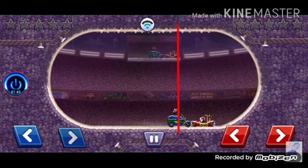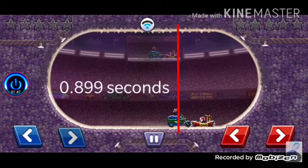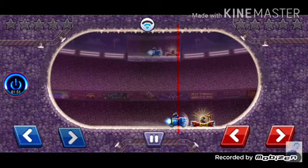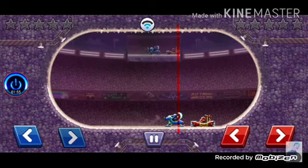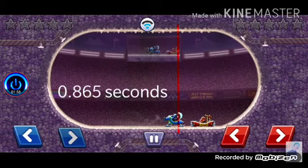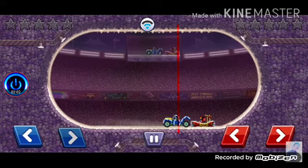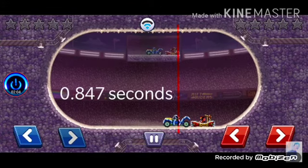Wow. Number 13 is the Burger Bike with its Nitro Boost ability with a time of 0.899 seconds. Tiny bit faster. Number 12 is the Rocket Fist with a time of 0.874 seconds. All right. Number 11 is the Ice Glider with a time of 0.865 seconds. I'm surprised that's that fast. Number 10 is the Speed Spider with an impressive 0.847 seconds.